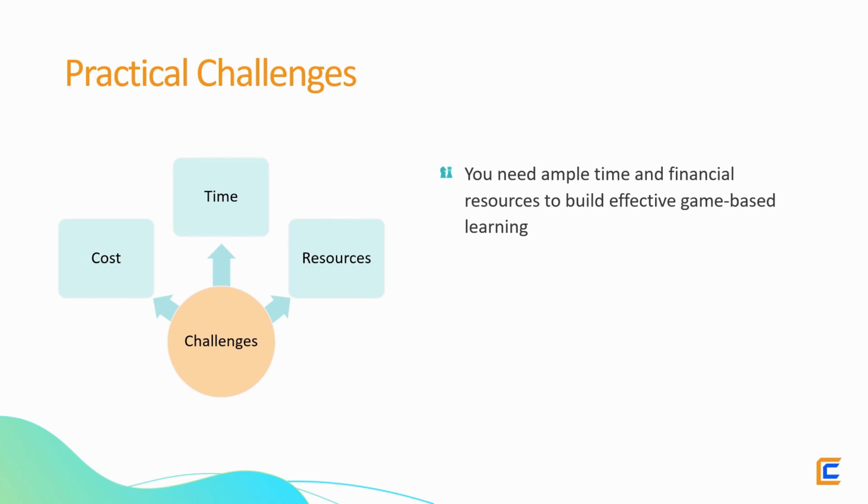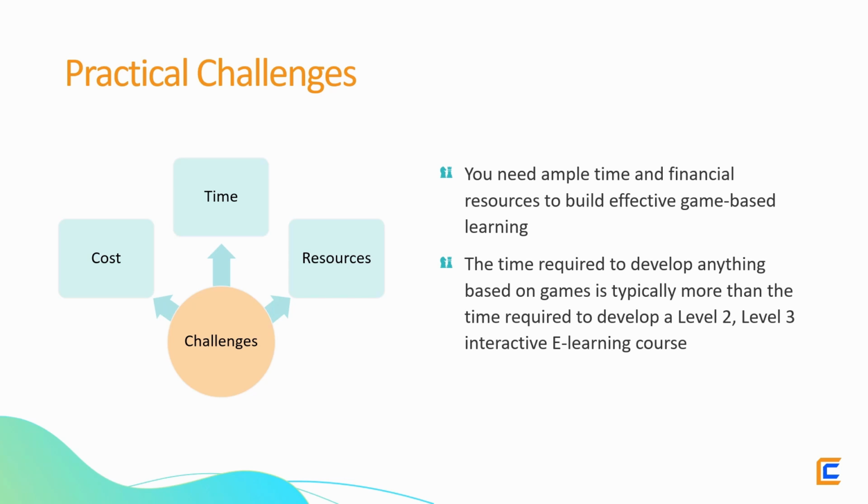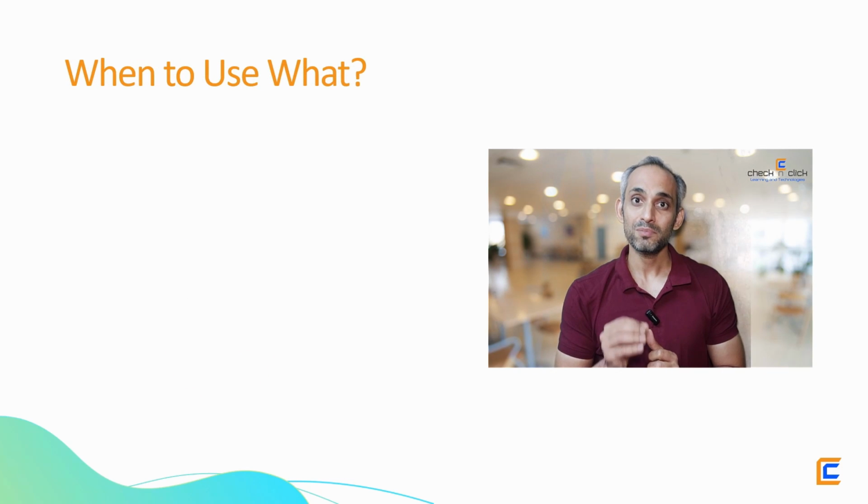You need ample time and financial resources to build effective game-based or gamified learning. The time required to develop anything based on games is typically more than the time required to develop a level 2 or level 3 interactive e-learning course. So decide to use games in any form after weighing these challenges. Now let's examine some use cases for these two strategies.